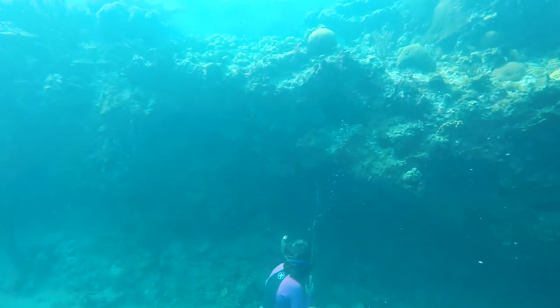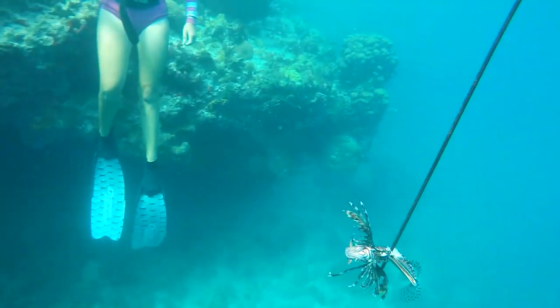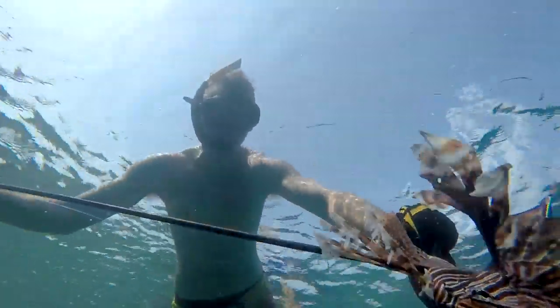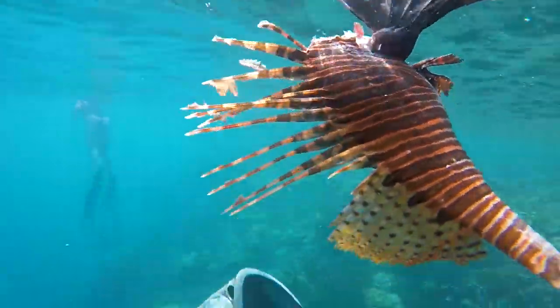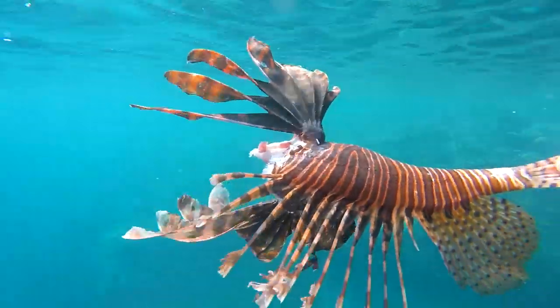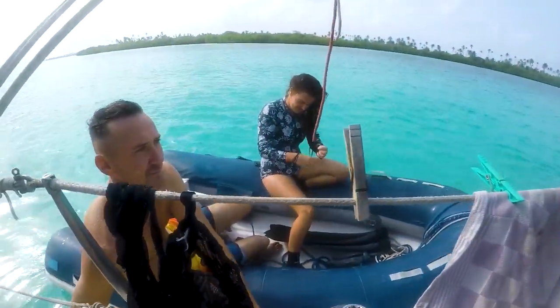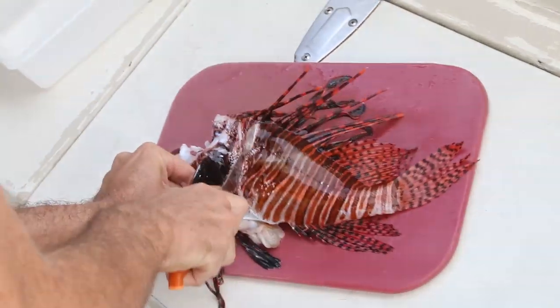Nushta took Brad's spear gun and shot us some dinner. But now the trick was to get it back to the boat without poking ourselves with one of its venomous barbs. Actually, that part ended up not being too difficult. The filleting, on the other hand, took a bit of improvisation.